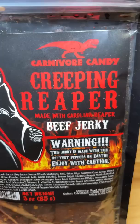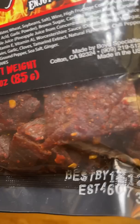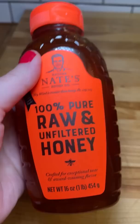Today is day 11 of trying to build my spice tolerance, and I'm trying Creeping Reaper beef jerky. I love beef jerky, but if it's made with Carolina Reaper peppers, yeah, I don't know about that. And to combat the heat, I'm going to try and see if honey helps, since I've been seeing that suggested a lot recently. This jerky is made with the hottest peppers on earth. Enjoy with caution.